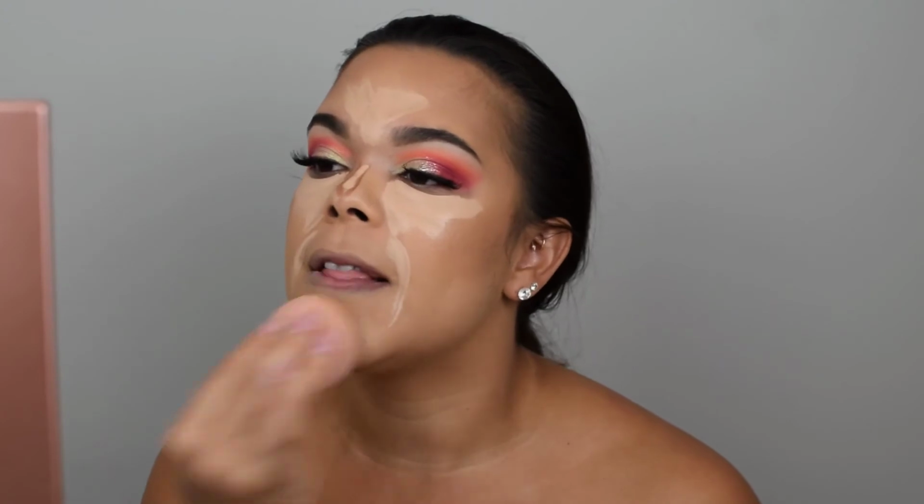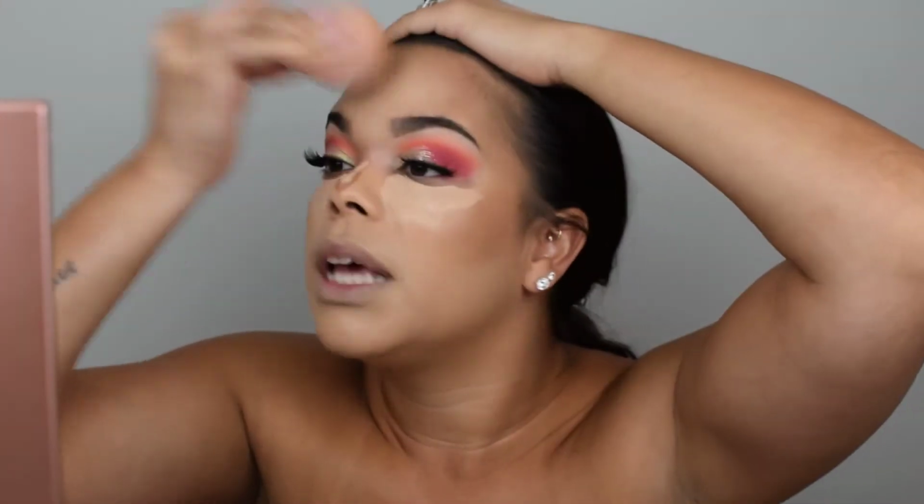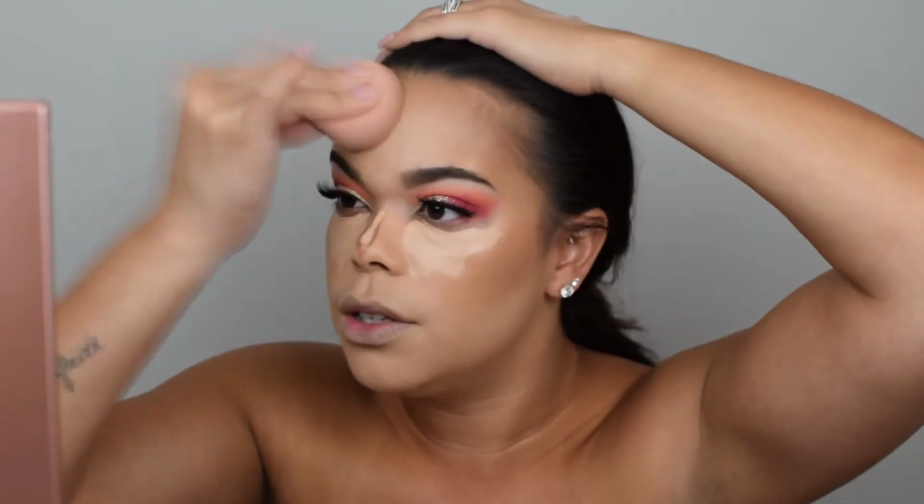We're gonna start by blending down here, and we're gonna work out that lower lip contour. I also clean up a little bit down here, not too much because we're gonna do that with the powder, but I take whatever is left over, not adding any additional product, to clean up my contour down here. So I'm gonna do the same thing up here. I'm just gonna blend and push into that contour.